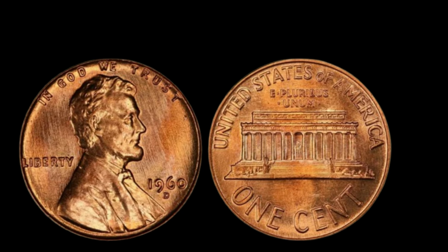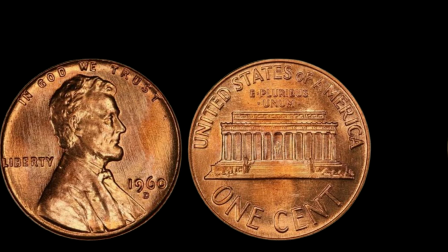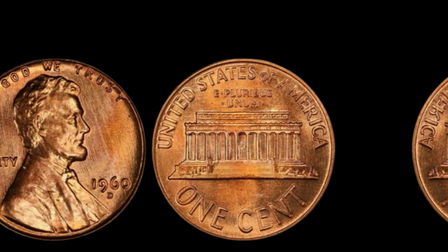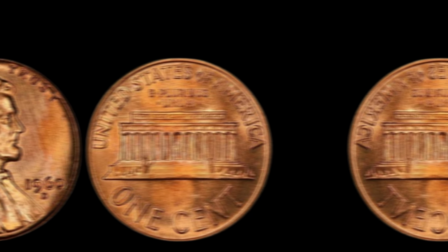Also, pay attention to whether the coin is a small date variety, as these tend to be worth more compared to the large date versions. If you have a small date with doubling, bingo! You might be onto something big.